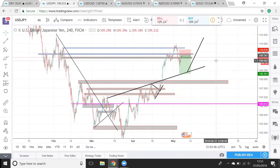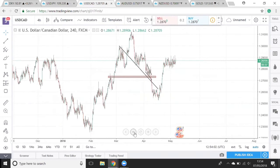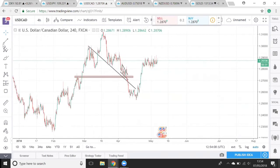Anyway, this week we're looking for the short. If there's enough liquidity by the end of the week, we might get the longs as well, depending. We don't have any major USD news this week, so it's not too bad. Here, USD CAD. USD CAD consolidates a lot, but when it drops, it makes nice moves.